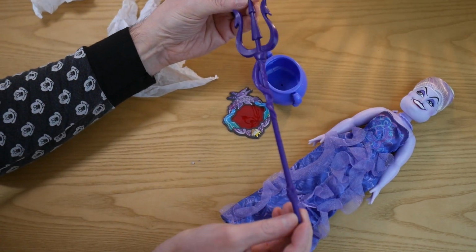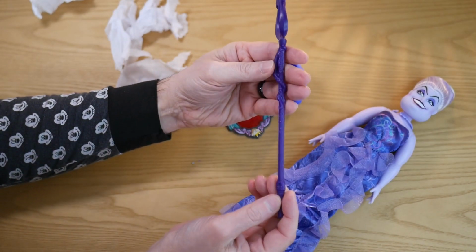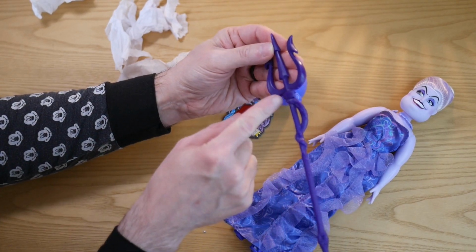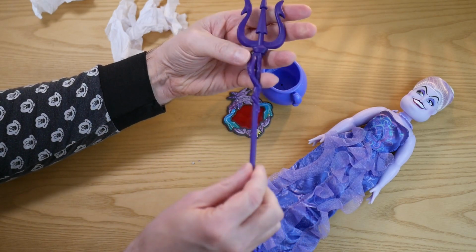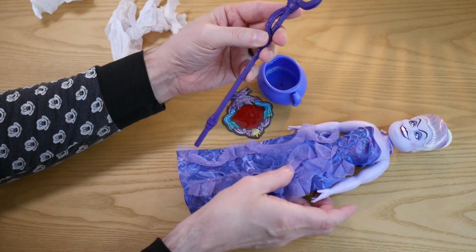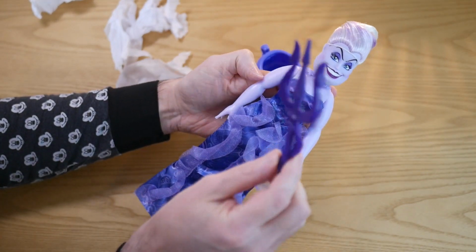So this is actually quite nice. It's quite well detailed as well. It's a shame they didn't colour the top bit in maybe like a silver or something. But that said, it's got some nice details on. It's got like a sort of tentacle wrapping itself around the top. And it's got kind of like barnacles and stuff kind of stuck to it, which is quite clever. The only thing I've noticed is I don't think she can actually hold this. Actually, maybe she can get her hand in that bit.